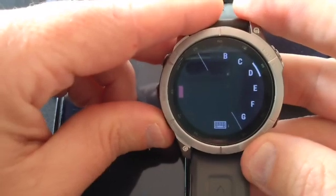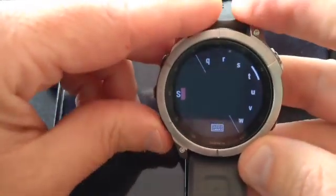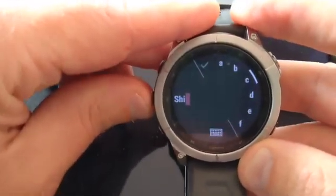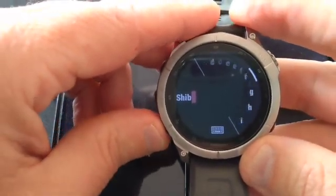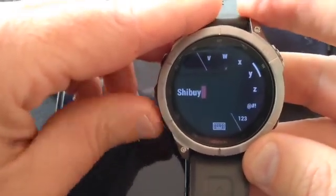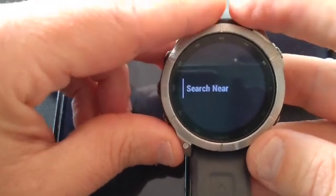I'm gonna go for something else, let's say very popular as well. Shibuya, well-known Shibuya. Oops, no, it's correct. Doesn't find it. Interesting.